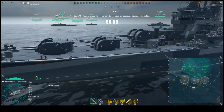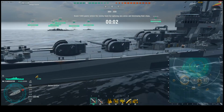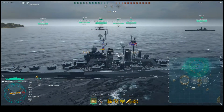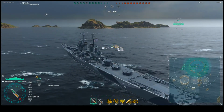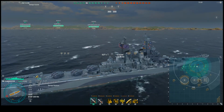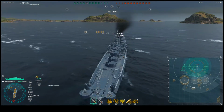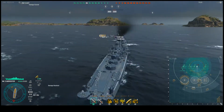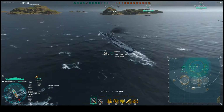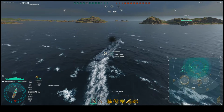I'm going to go ahead and set it up so you can see it. You can see how fast they turn. Unfortunately, they're kind of slow. They're a slower turn rate than, say, the Minotaur of similar size. Of course, Minotaur has torps. This one does not. The Minotaur can use smoke or radar, it depends on your flavor of play. This one only has radar, hydro, and anti-aircraft abilities.